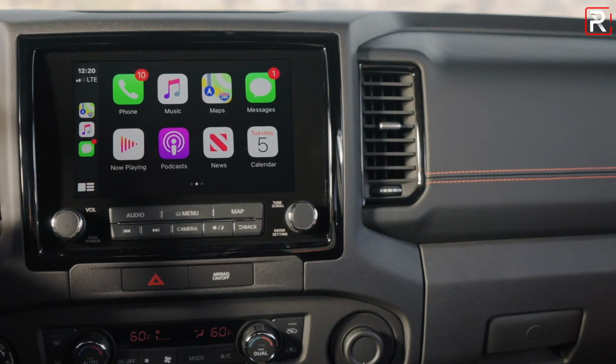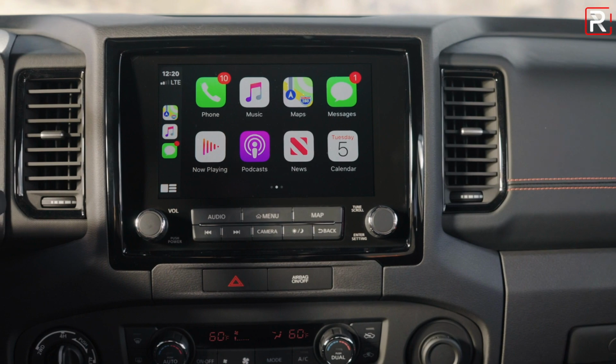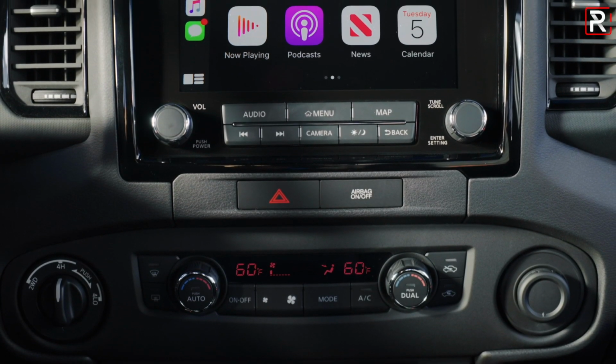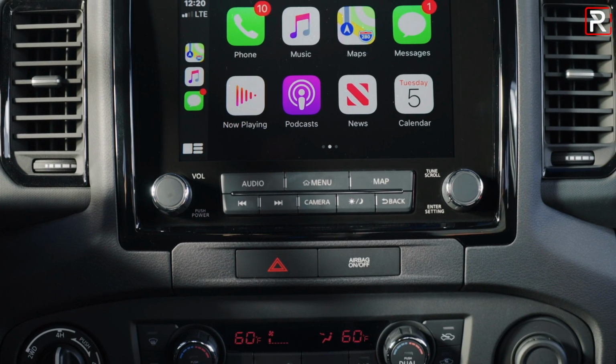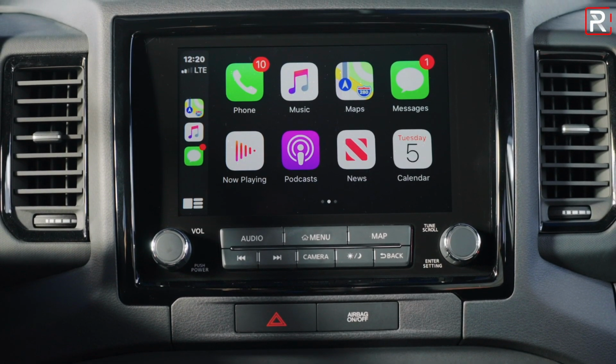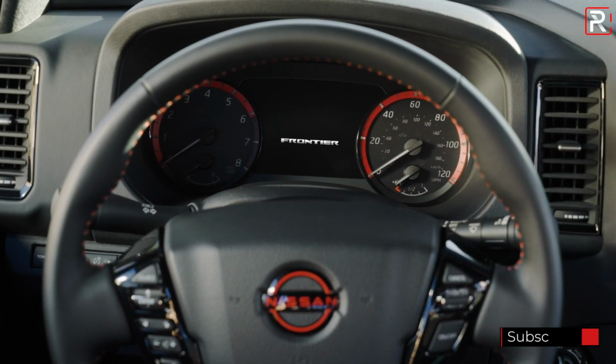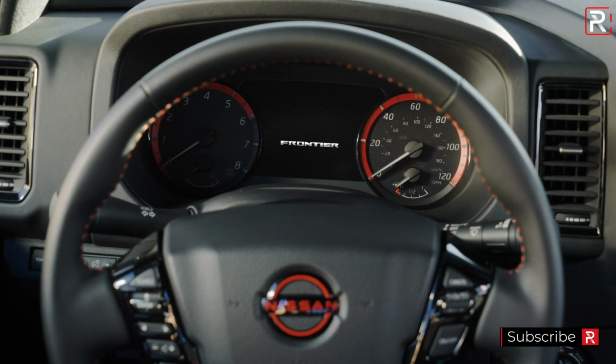And in terms of technology, this is where Nissan has significantly upgraded the new Frontier. You have a 9-inch Nissan Connect infotainment system with wireless Apple CarPlay. That's going to be standard. If you guys want Android Auto, you have to actually plug it into your phone. There's no wireless Android Auto compatibility. The instrument panel also has a new 7-inch information display, which Nissan claims is the largest in the industry, which in the segment of mid-sized trucks, that's not a difficult thing to do.